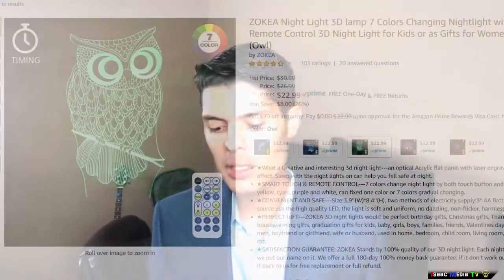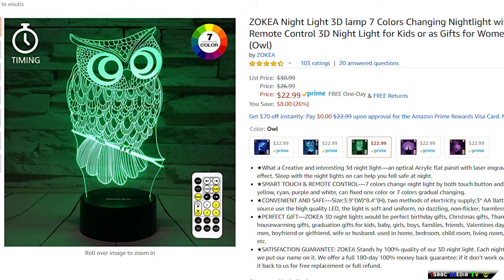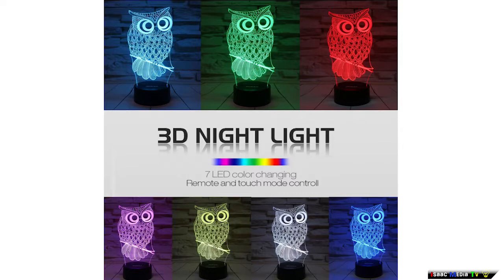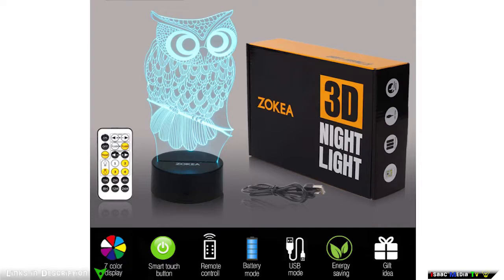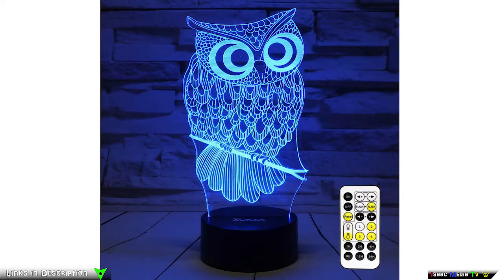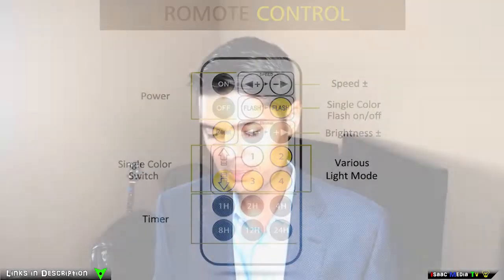Next, get her this 3D owl LED lamp glowing nightlight. It's only $22.99 USD. It has 103 4.5 star reviews. The light changes from red to green to blue to yellow to cyan to pink to white, all color flashing in turn. Touch button to toggle between different color or the flashing colors mode. And it has a USB charger. It works with LED light, which is energy saving and eye protecting.